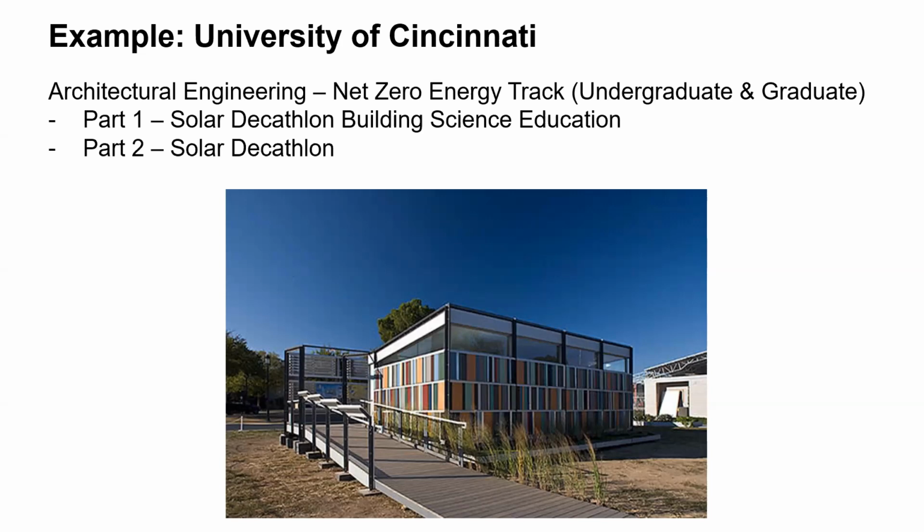So they will be offering, starting in the fall, within their architectural engineering program, a net zero energy track. And as you see here, it'll be both for undergraduate and graduate students. And as part of the track, the students will participate in the Solar Decathlon. So they'll get that building science education, and then they'll participate in either the design or the build challenge. His hope in a few years is to actually turn this into a certificate program. But again, he knew that there were a few more steps that were going to be needed for his institution to make a certificate possible. And this was just the easiest way to start this effort.